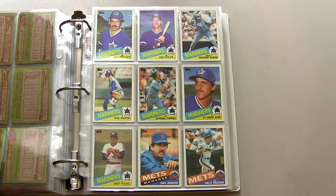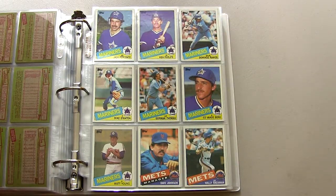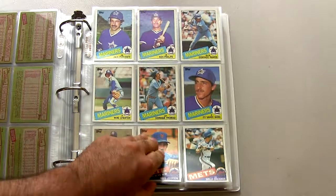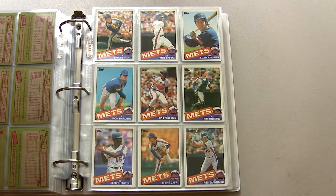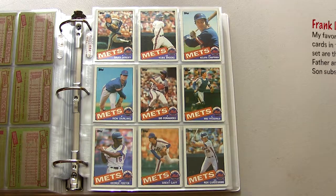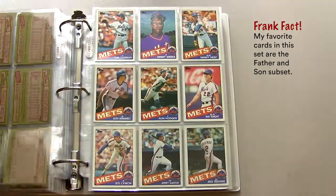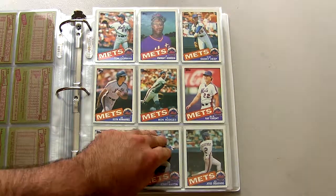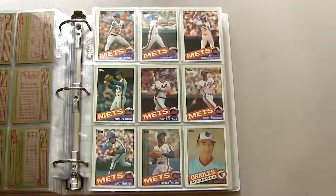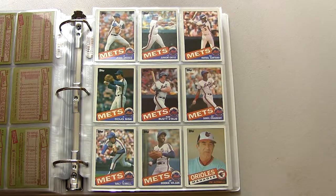Simple design in this set, pretty typical of the 80s. And onto the New York Mets, managed by Davey Johnson. There's Ron Darling's rookie card. Dwight Gooden's rookie card, top middle. Very hot card at this time for a short period. Darryl Strawberry.